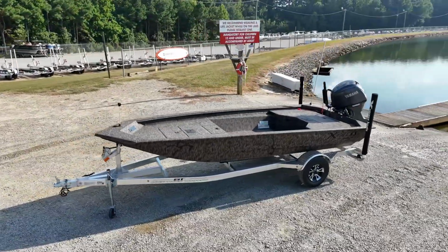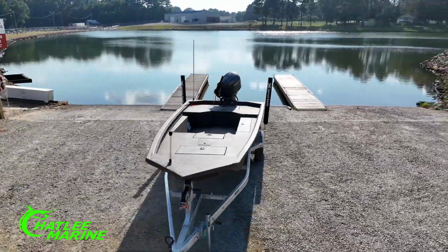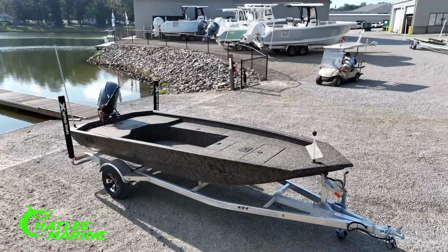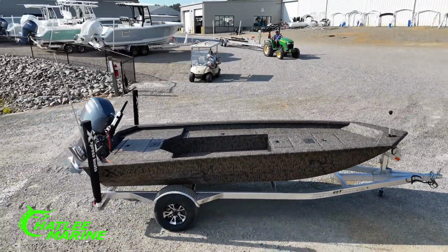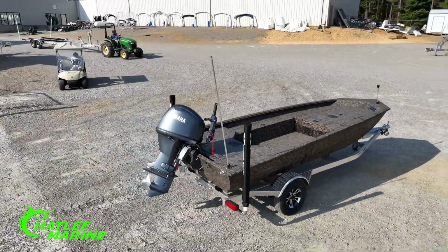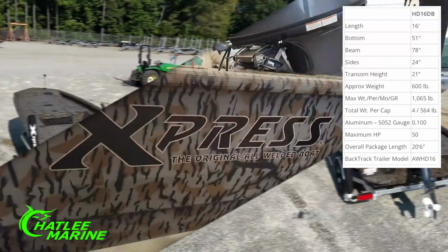Before starting the walkthrough, let's talk about some of the specs. The boat has an overall length of 16 foot, has a bottom width of 51 inches, an overall beam of 78 inches, has 24-inch interior gunnels, has a transom height of 21 inches, weighs only 600 pounds, and is rated for 4-person or 1,065 pounds. It uses 100 gauge aluminum and has a max horsepower rating of 50 horsepower.